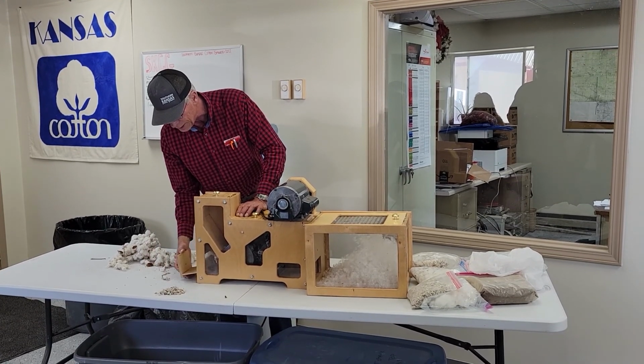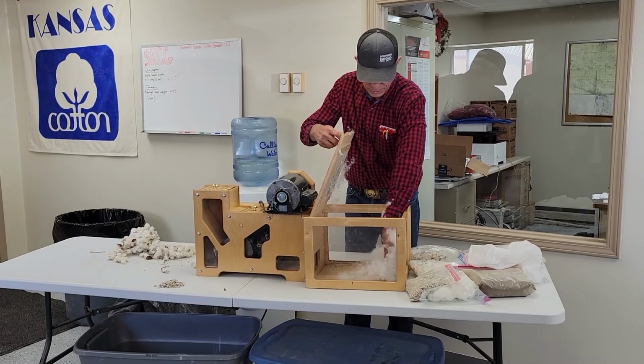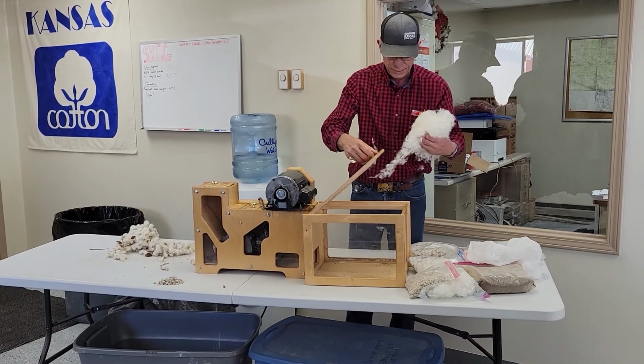There's your cotton seed. And then here's the finished weight. It's like a cute little lane.